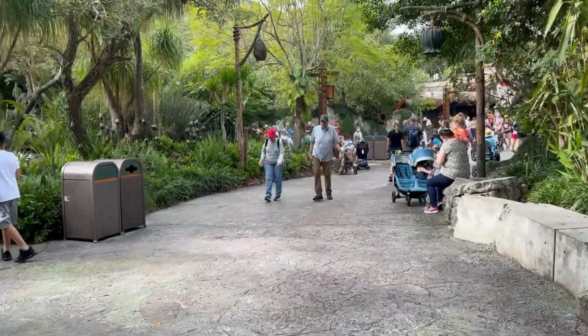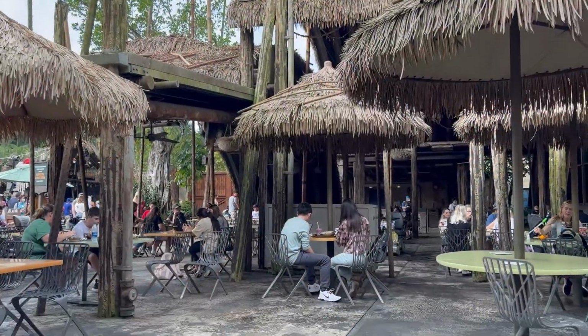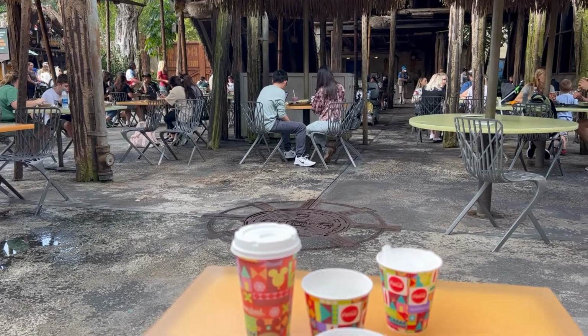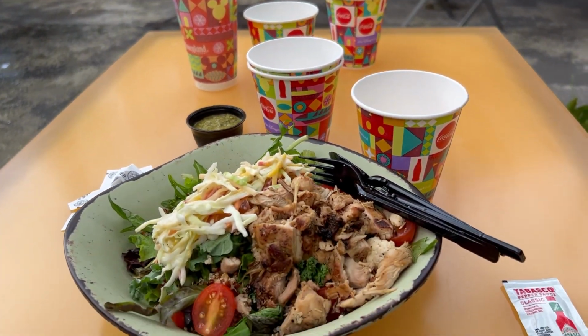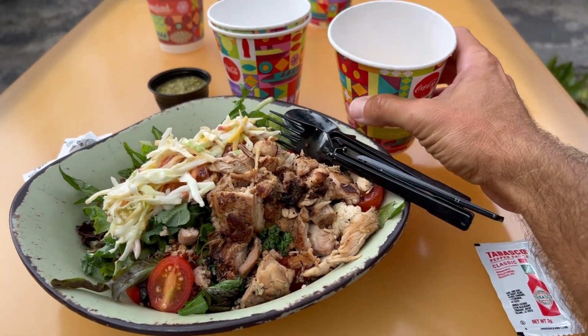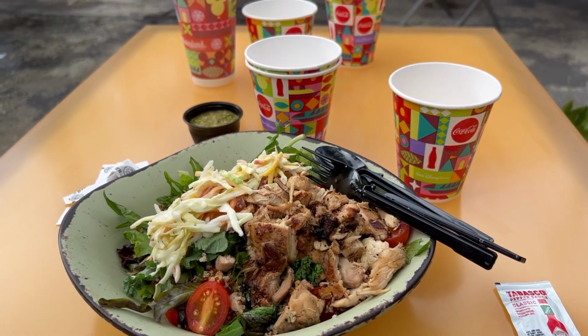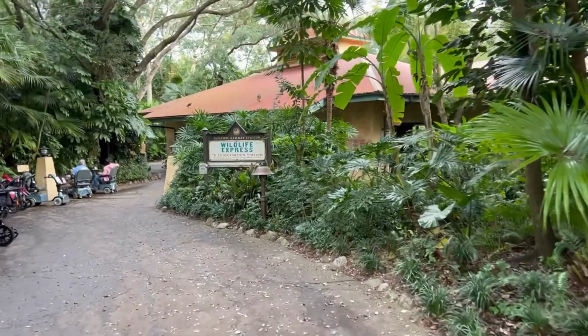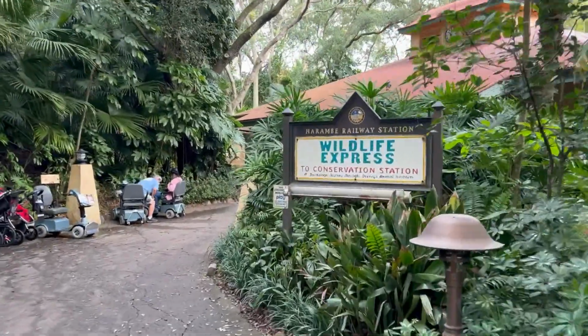All right, we have made it off-world. Let's grab some lunch. All right, guys, I'm here at Satu'li Canteen. No surprise what I got. The wood-grilled chicken salad, got some black pepper, of course my legendary Tabasco, and I even had time to stop by Yak and Yeti and pick up some lemons. So I'm gonna dress this up, enjoy it, keep walking around. All right, guys, lunch acquired and processed. Let's see if we can jump up to Rafiki's Planet Watch.